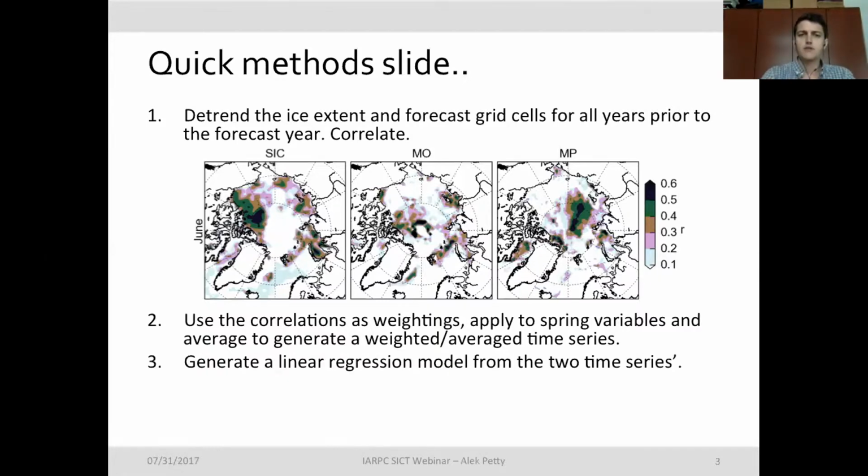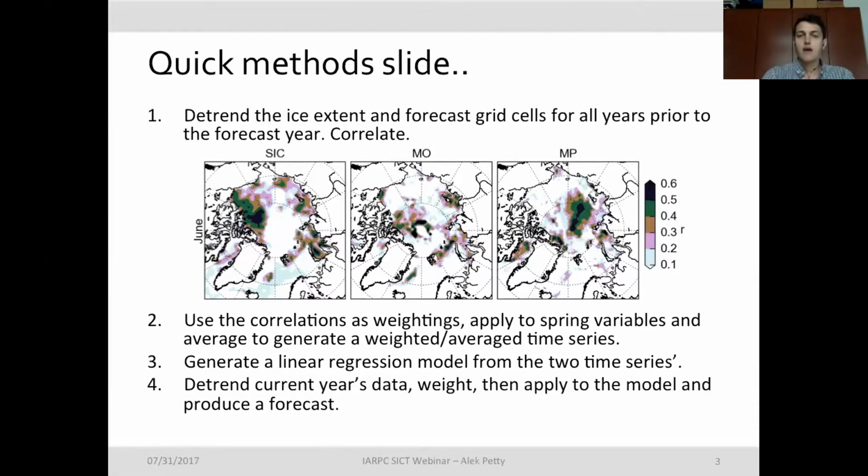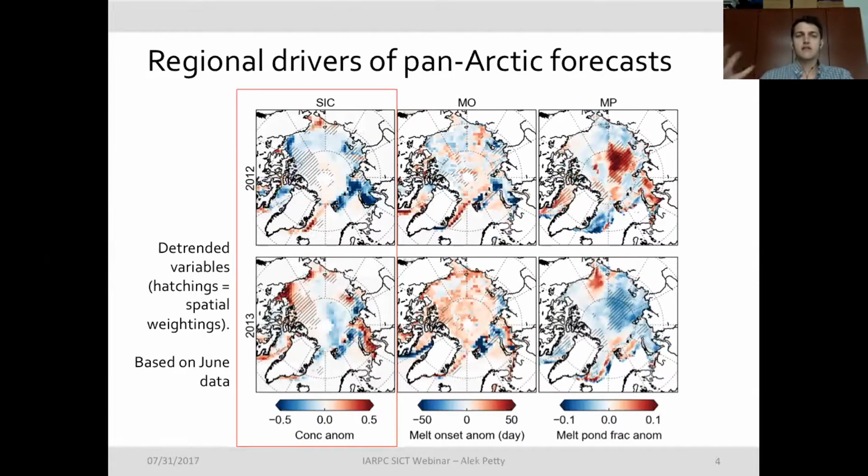So as I said, we produce a very simple linear regression model from these time series. And then for our given forecast year, we detrend the data for that year and then apply that to this linear regression model and we produce a forecast. So very simple. And again, if you want to know a bit more about the detail of the forecast, read the paper or shoot me an email. And as I said, the nice thing about this simple model is that we can see what's driving the model. It's not a complete black box like some other statistical methods.